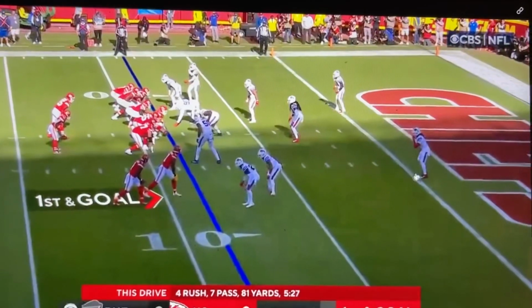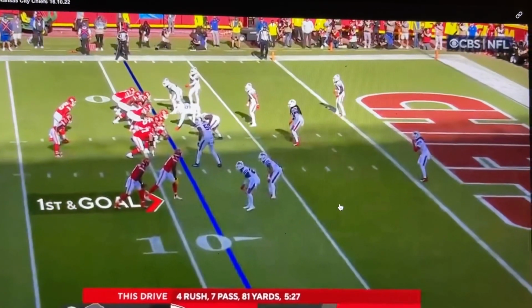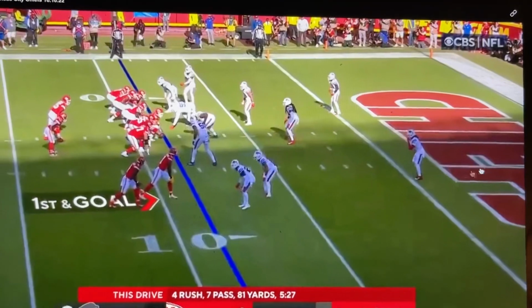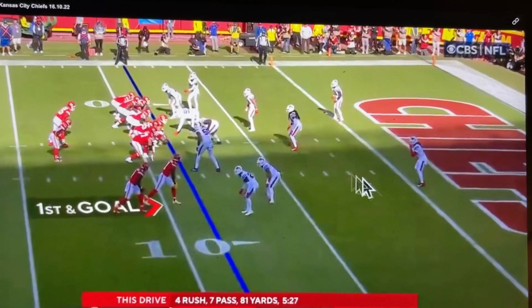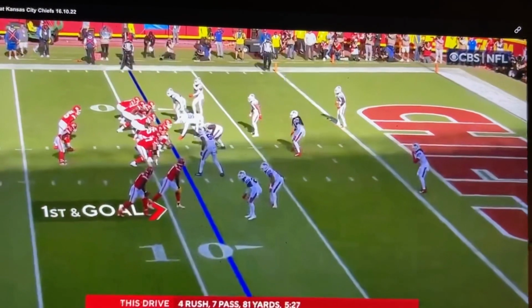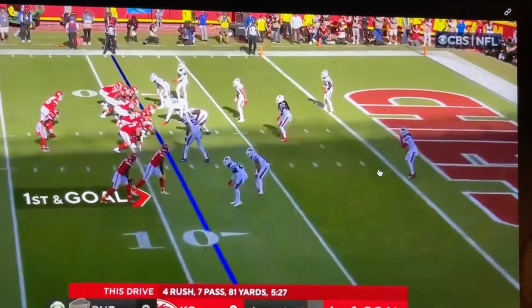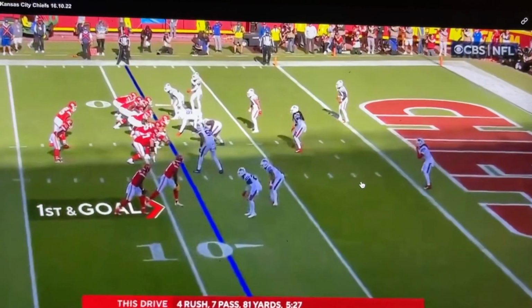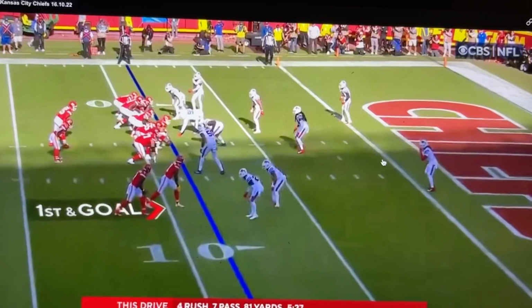And it's at its perfection if the route design is right, because remember it's a pattern matching type of thing. Then you have a high safety here, a guy from the inside here, a guy outside here, and a guy in the flat down here. It looks like a diamond on one side and a triangle on the other side. That's when it's perfect, if the spacing works out. But let's get back to this, because the Bills will run a cover 7.